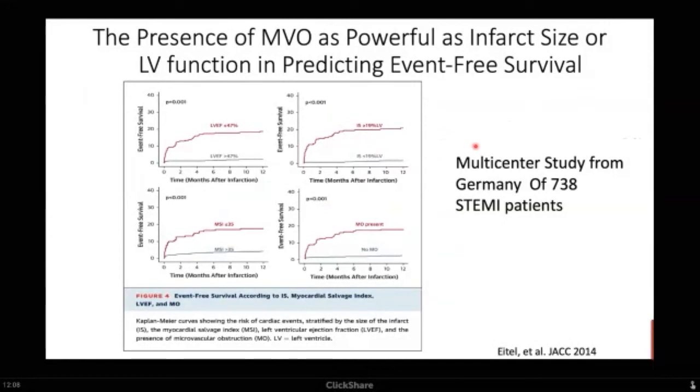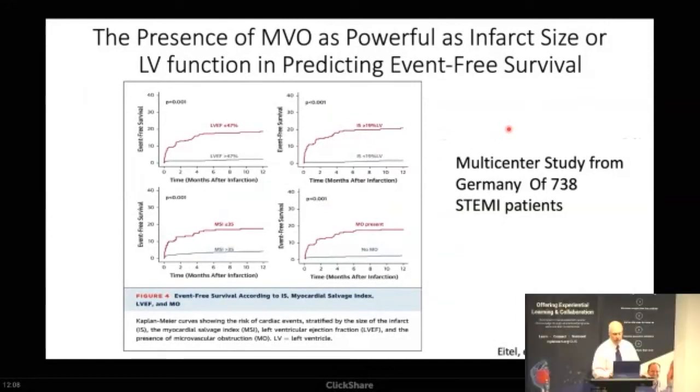And then in a similar vein, this is a multi-center study from Germany of 738 STEMI patients, looking at the presence of MVO as being as powerful as infarct size, because we always think of infarct size as being very powerful, but actually the presence of MVO is just as powerful in predicting event-free survival. This looked at several metrics such as ejection fraction. In the top left corner, if your EF was greater than or less than 47%, you can see it's a powerful discriminating factor. Over here, you looked at infarct size, greater than 19% or less than 19%. Again, you can see this huge discrimination between the two. Myocardial salvage here, and then down here is MVO on the bottom right.